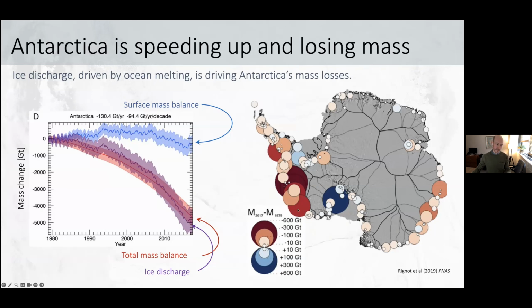And there are, of course, also concerns here about potential triggering of instabilities in the ice sheet system, whereby retreat of the ice sheet may become self-sustained. And so today it's really, again, that ice discharge that is driving overall total mass losses for Antarctica. However, what I will argue today is that surface mass balance is really critically important when considering the total mass balance of the ice sheet and its contributions to sea level.